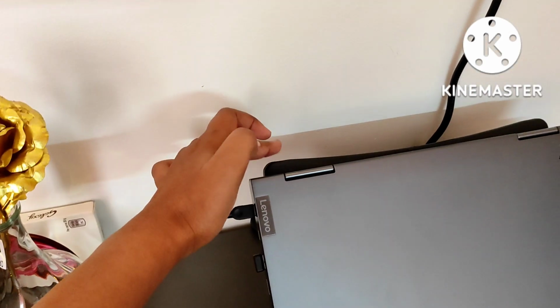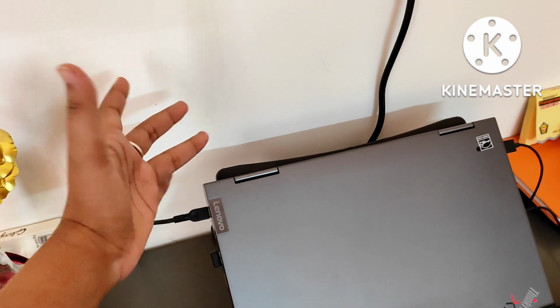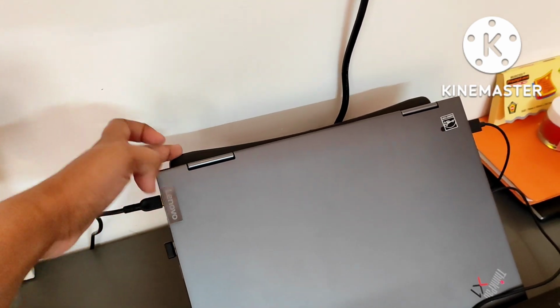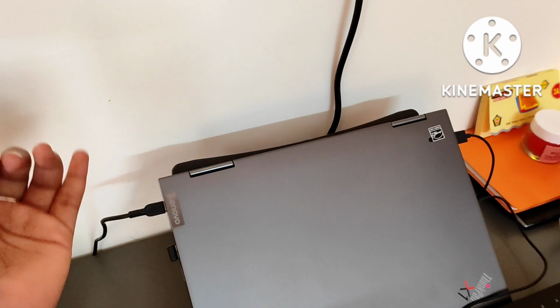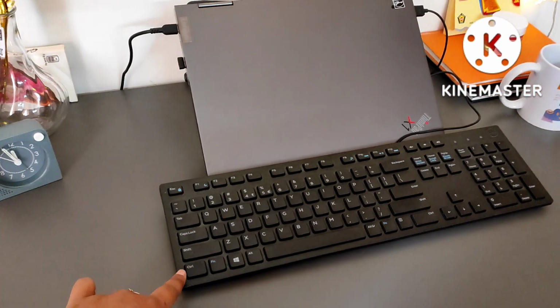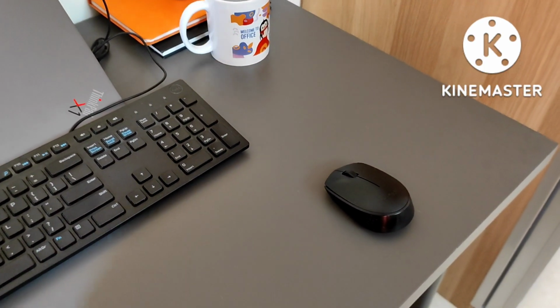This is the laptop stand. I got this from Amazon for approximately 500 rupees. It is so amazing, it has made my work so much easier. Also it is height adjustable, so you can adjust height as per your preference. So this keyboard is from Amazon. I have this mouse. So this mouse is from Amazon.